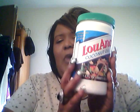Now, I found this at Walmart, and it was $5.96, somebody like that. It's over where the cooking grease is. In my Walmart, it was on the top shelf. I love this stuff.